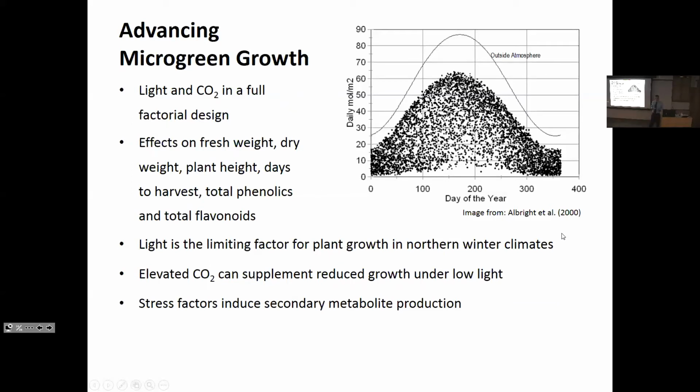Now, during the winter, these values are much lower as a whole. So on a nice day in winter, we can only get about 15 moles per square meter, but on a very cloudy day, we can get less than 1 mole. To put this into perspective, a crop like lettuce produces maximum growth at around 17 moles per square meter per day. For microgreens, the tolerance to low light is very high, but they also respond positively to increased levels of light up to about 18 moles per square meter.